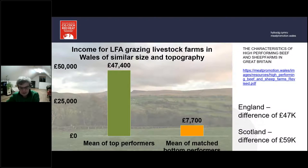So when we think about adding value to the hill flock, let's think a little bit about how much scope there is for adding value. And I've got some data here which comes from a really nice report that was funded by the levy bodies and was published last year. It paired beef and sheep farms in less favoured areas in terms of the type of farm, the topography, geographical region. So it paired them up and looked at the differences between the top performers and the bottom performers that were similar in all other characteristics of their farm, just to see what a difference it would make.